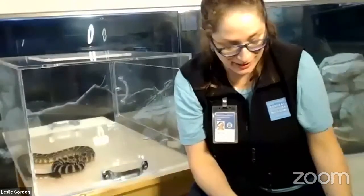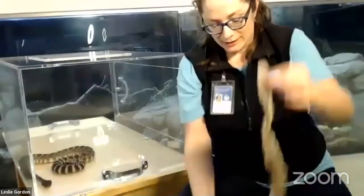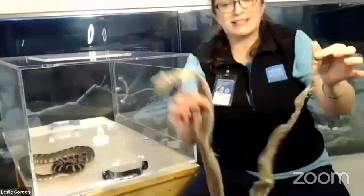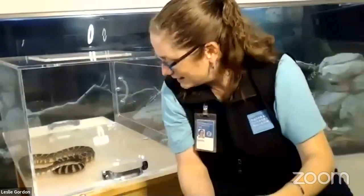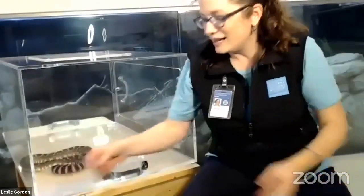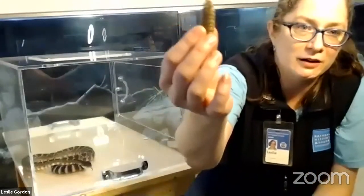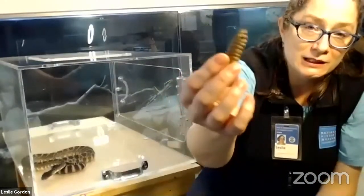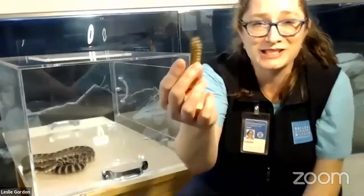Now, speaking of sheds, I have one last cool thing to show you about modified scales. Like I said, this is Juniper the rattlesnake's. Oh, hi, he's moving around. This is his shed skin. But look at the tail. There's no tail there. Why? That's because every time a rattlesnake sheds, they add a segment to the rattle. A segment is a little part of the rattle. You can even hear it a little bit here. This is really a cool process, and it's their own modified alarm system. Scales can be an alarm system too.